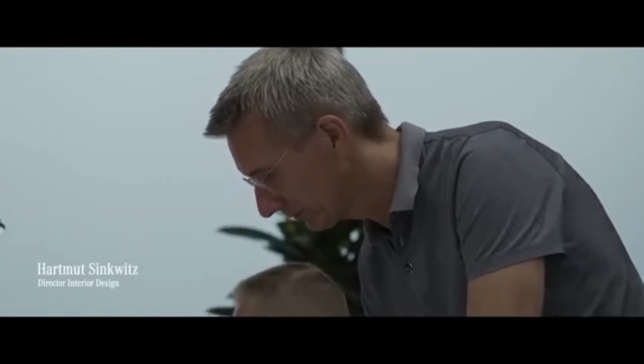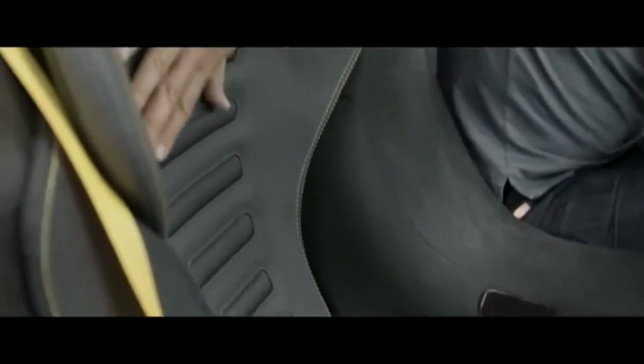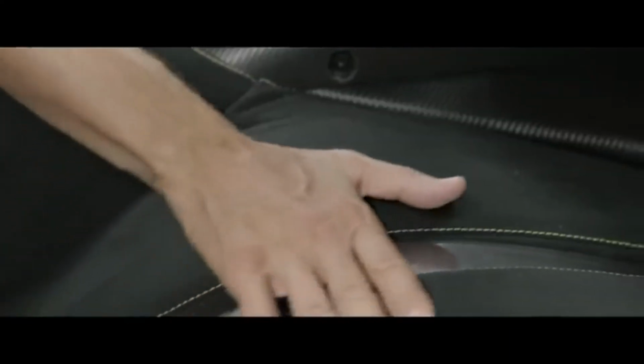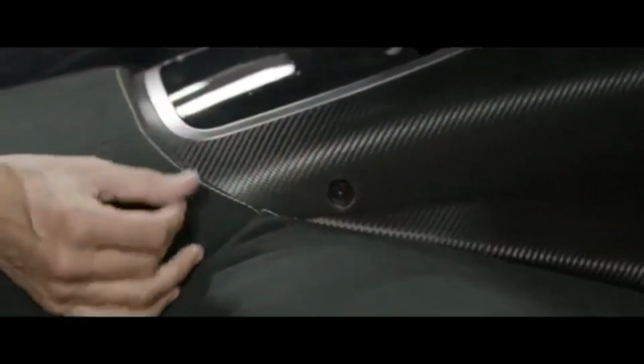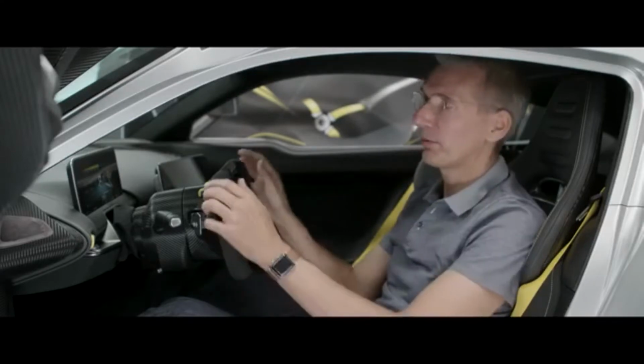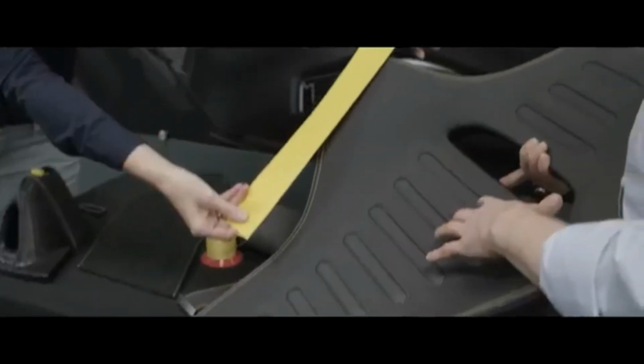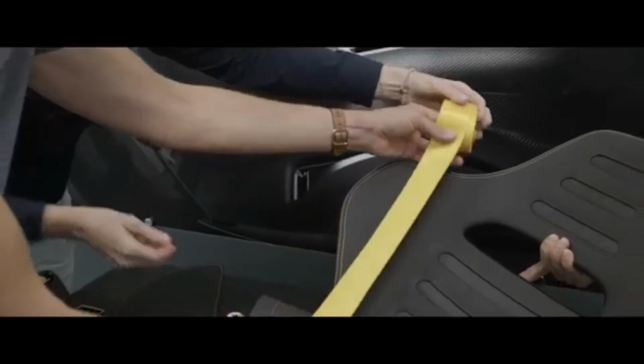I'm Hartmut Sinkwitz. I'm head of interior design of Mercedes-Benz passenger cars. The materials that we use come directly from race driving, which is the carbon fiber as a strength-giving material, and also the microfiber fabrics, which have a perfect haptic for the steering wheel, but also for the seats, and you can find that in most of the race cars.